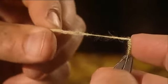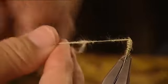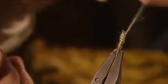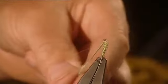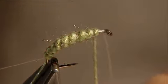Put tension on again, twist this up, and there you can see the taper at the front. And there's all the fibres are stripped back. So you may need to just back a turn off so that you can tighten it all in. Twist and twist and twist until you get it really tight. And now continue wrapping.